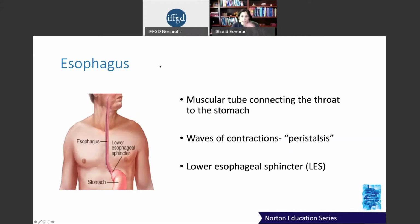So digestion actually starts in the mouth, where chewing and saliva break down food, so it's more easily processed by your body. It then is transferred from the mouth and throat into the esophagus, which is a muscular tube connecting the throat to the stomach. The esophagus contracts as it moves food from the mouth into the stomach, and this process is called peristalsis.